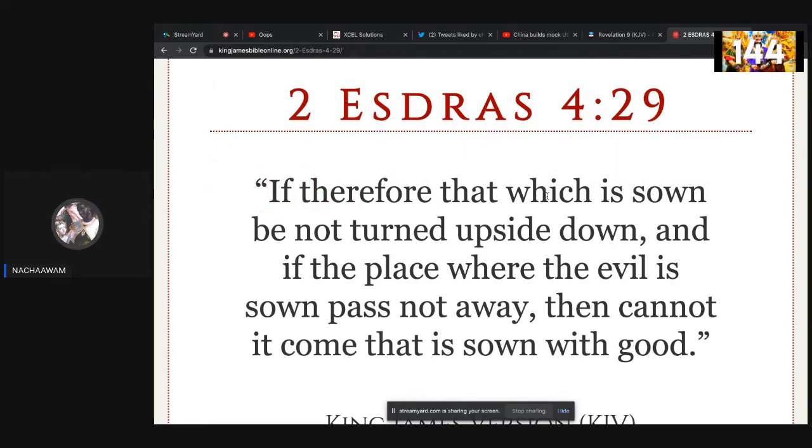If therefore that which is sown be not turned upside down, which was sown, America, that was sown in earth in the 1700s, and if the place where the evil is sown pass not away, then cannot it come that is sown with good. And what's that? Our kingdom. So it's saying if this place that was established doesn't get turned upside down and doesn't pass away, then our kingdom can't come, because you can't have the Edomite Empire and Jake ruling at the same time.